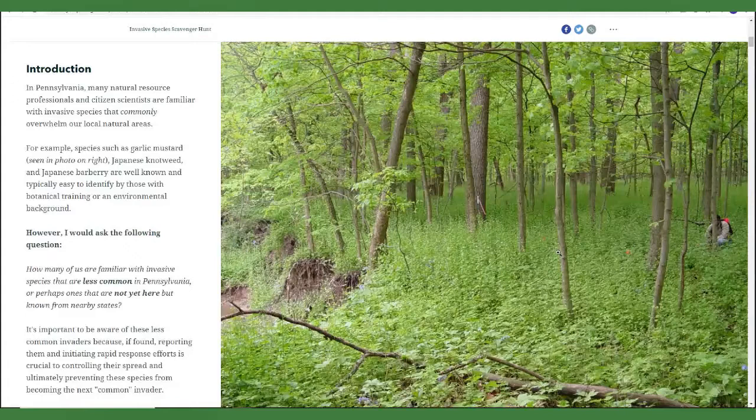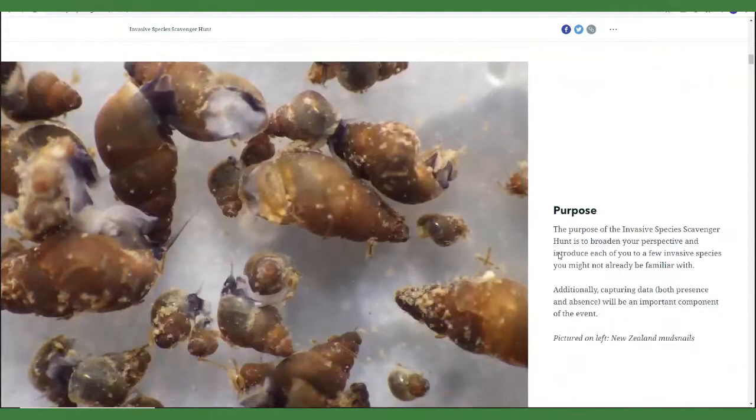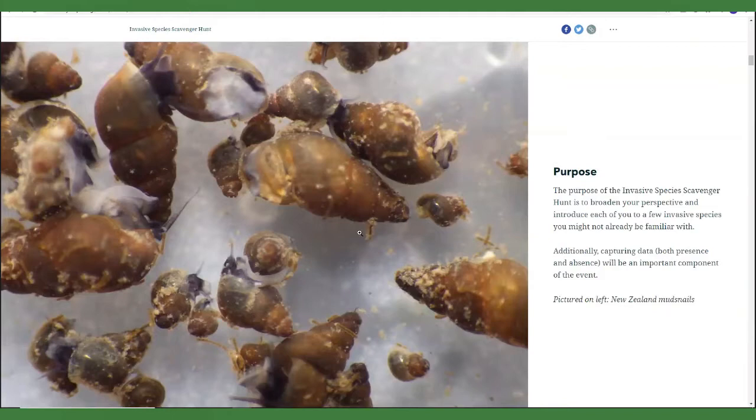And so it was my goal to try to raise awareness of these species and get people out and actually looking for them. And so that was the beginning of the scavenger hunt. Again, I hosted it for the first time last year, and the way it worked is I selected a list of 15 species, and one of those species you can see here in this picture is New Zealand mud snail, which is a very tiny aquatic snail.